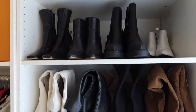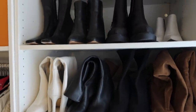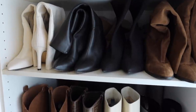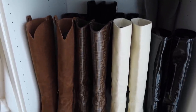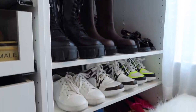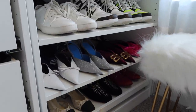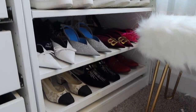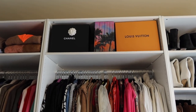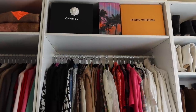Okay, so here we have my shoes, and this does change by season. I have ankle boots here, taller boots that can slouch over, and my tall boots that need to stay upright, and a few more boots, chunky shoes, and then tennis shoes, and then dressier shoes and heels, and flats at the bottom. Moving on, the second section, those are just a few boxes for decoration.